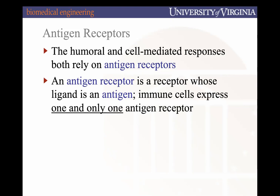This antigen receptor on the surface of a T cell or a B cell binds to one and only one antigen. Not only that, it binds to one and only one epitope. A single T cell or a single B cell might have 20,000 copies of that antigen receptor, but on that one B cell or on that one T cell, they have one and only one type that they express.